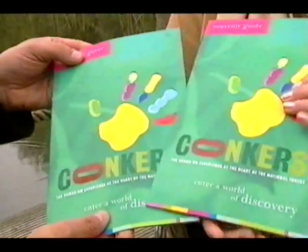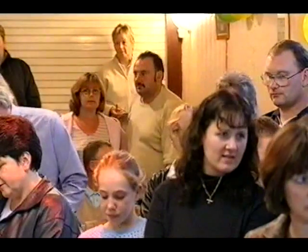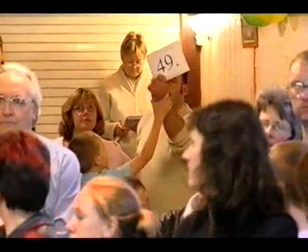Then there was the Conkers donation. At 23, 25, bid 25. At 27, pounds gone. At 27, at 30, then £30. At £30, now make it 3. At £30, then, and it's sold and it goes out at £30.